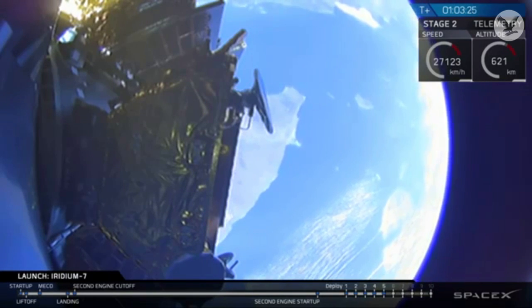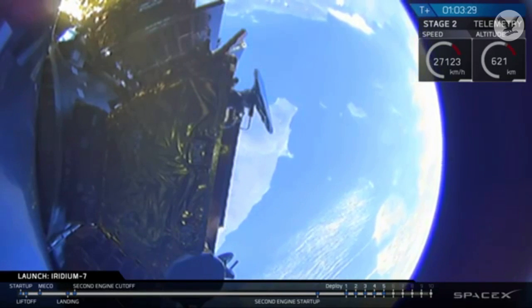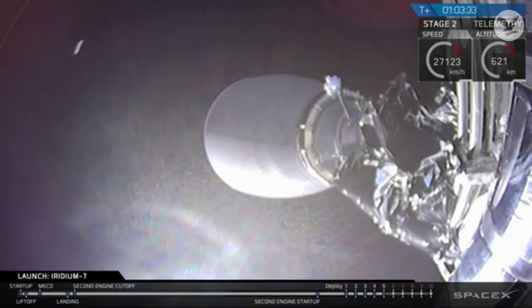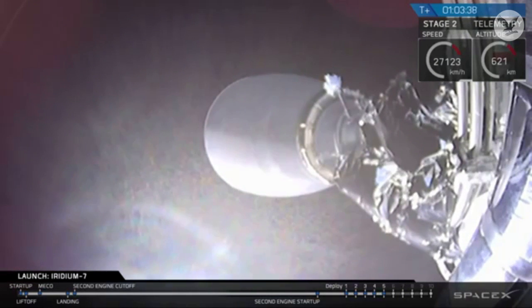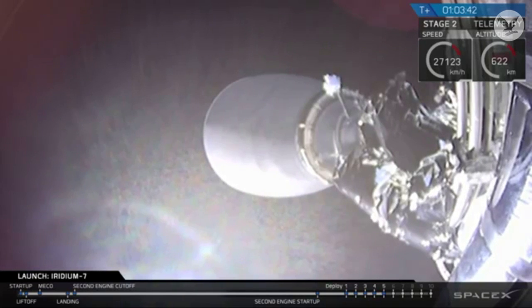Spacecraft separation confirmed. Confirmation. Fifth spacecraft confirmed. That cleans up the upper tier. All five satellites deployed off of the upper half of the dispenser. We'll now begin deploying the lower five satellites. Again, a few will be in the field of view and a couple will not be.